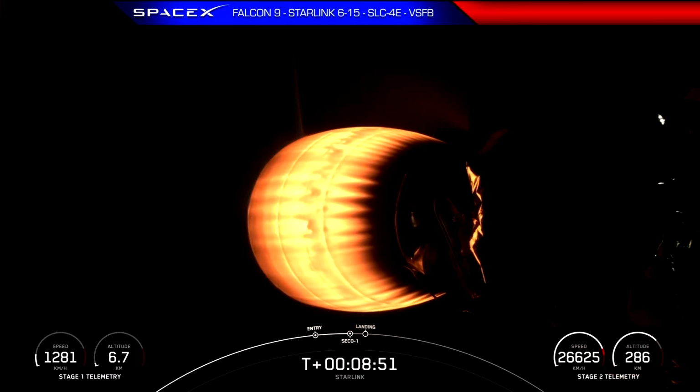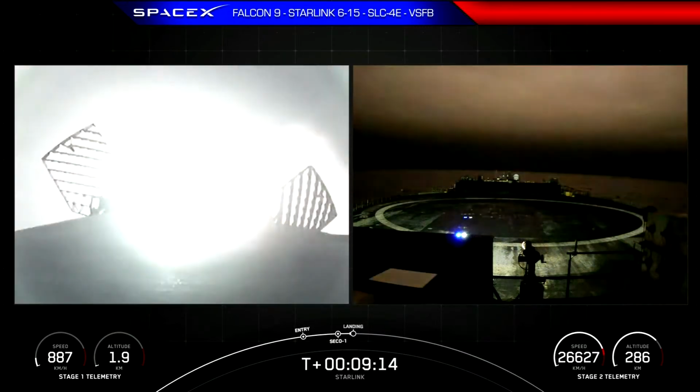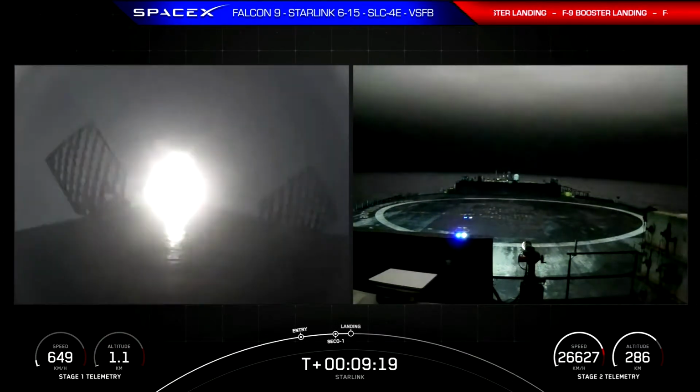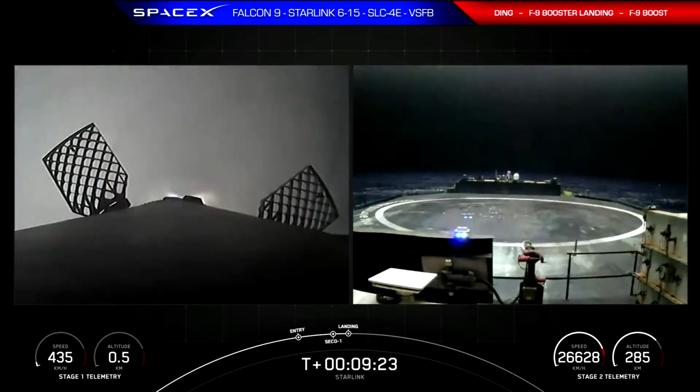Stage 1 transonic. And there you heard that important call out for SECO 1 or second engine cutoff 1, and we're now waiting on that call out for good orbit. Coming up in just a few moments will be the start of our landing burn on the Falcon 9 first stage. Nominal orbit insertion. Stage 1 landing burn. And there's the start of the Falcon 9 first stage landing burn. We also heard that call out for good orbit.